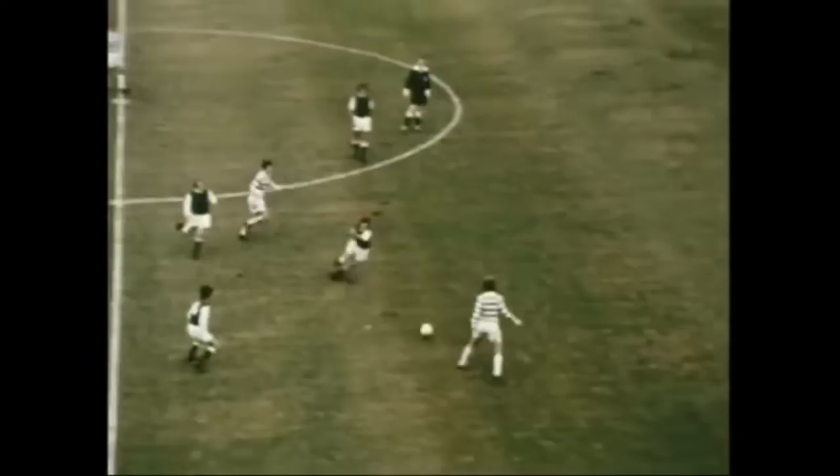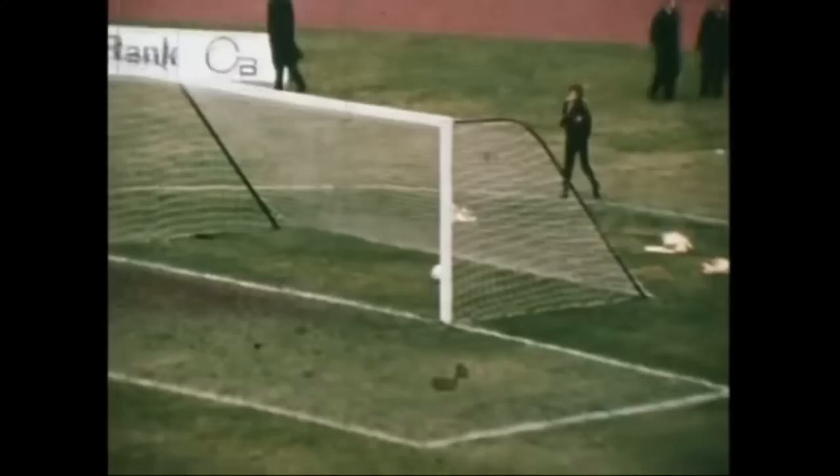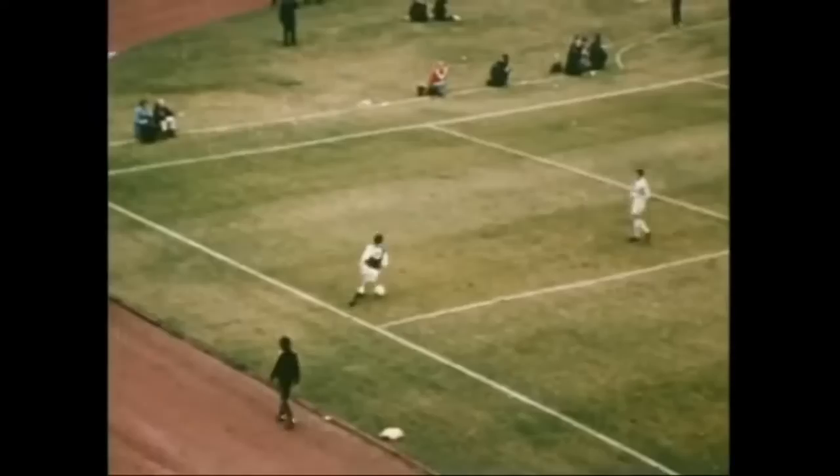Breaks to Murray. Murray to Roglic. Wilson inside. Back to Roglic. Murray square. Murray on the ball now. There's plenty of time to line up a left foot shot. And it's the goal. Classic goal. Steve Murray the scorer. 24 minutes of the second half.